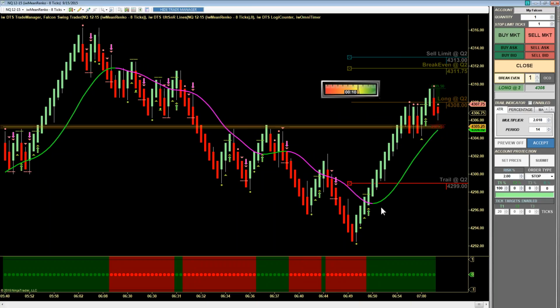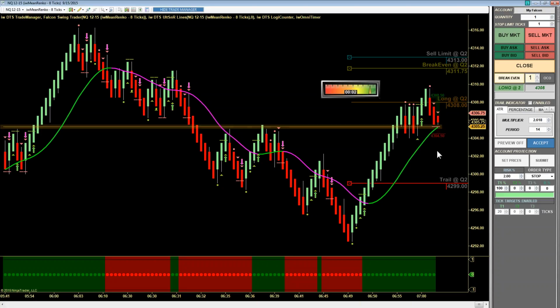So this is our trend change signal on the Falcon. The problem with this signal, of course, is the Falcon has not really given us a test of the extreme yet. We're on the other side of the median line, and we know there was some buying support right here, so I'm hoping we're going to get a little bit more follow through.